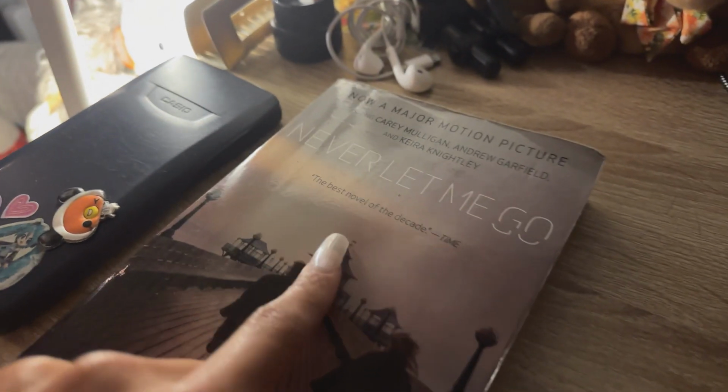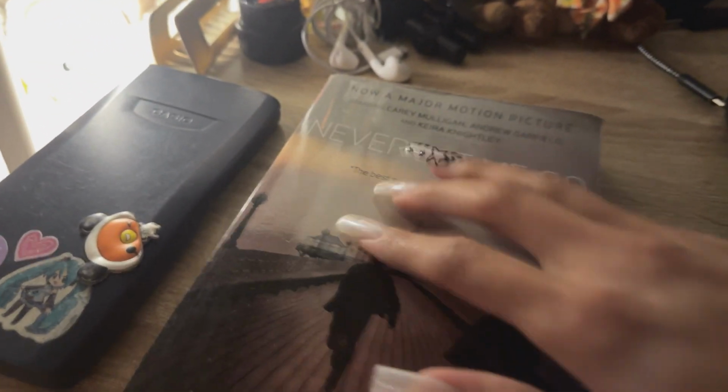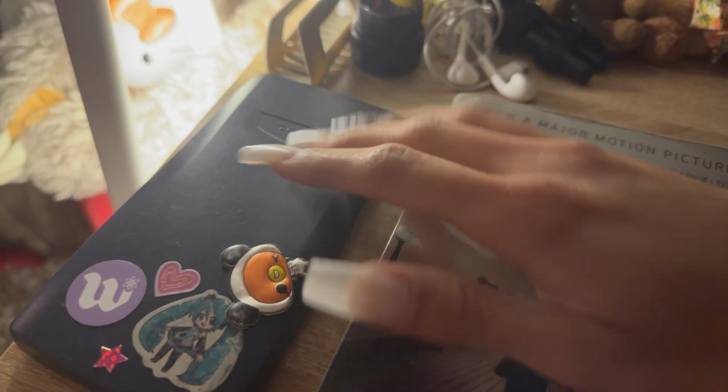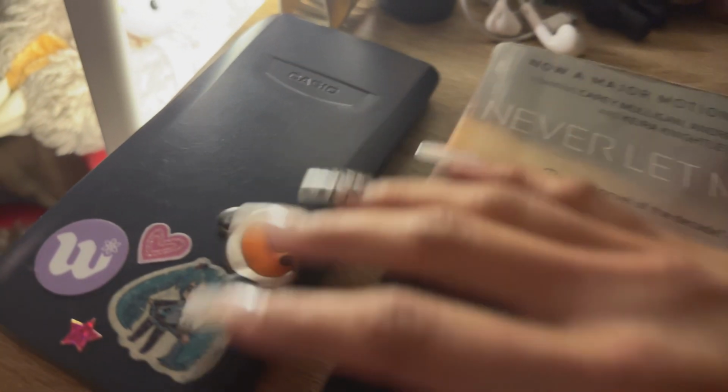How I listen to music. The book I'm currently reading. My calculator. I don't know why I have this out. I haven't done math or science in a long time. I can totally just get rid of that.